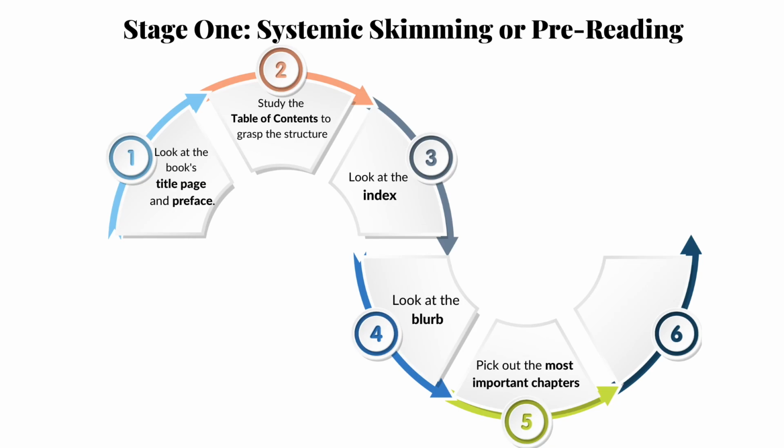Only after accomplishing the steps above are you ready to start skimming. So go back to the table of contents, they say, and see if you can figure out the most important chapters. You should read the introduction and the summary of these chapters closely.